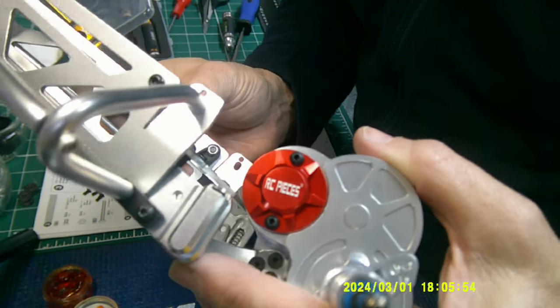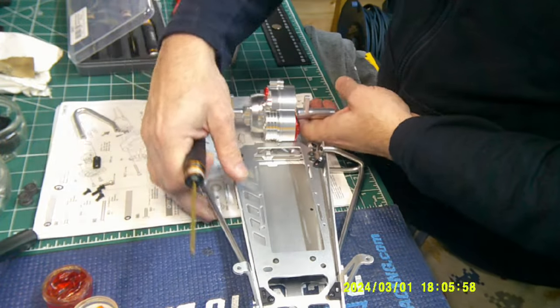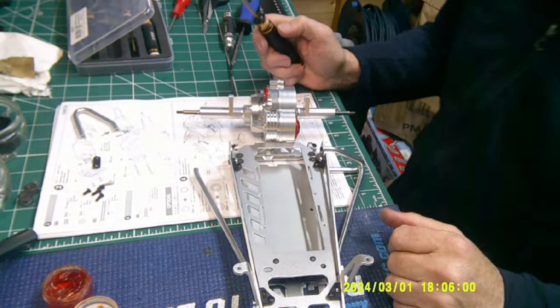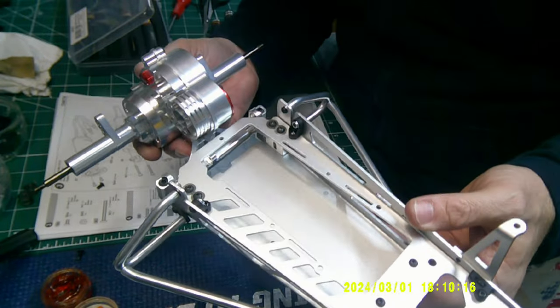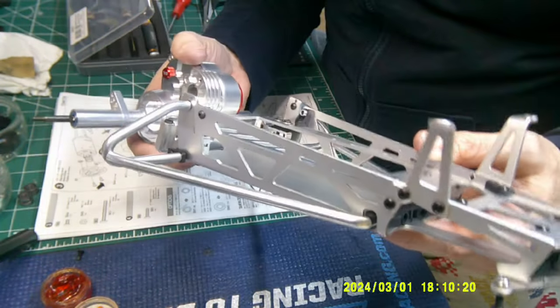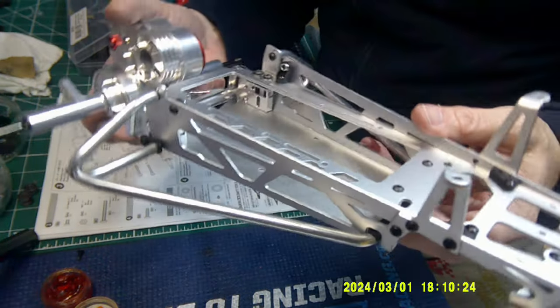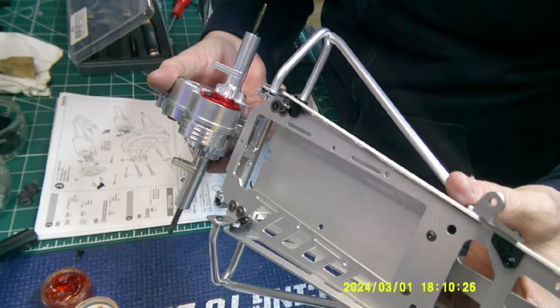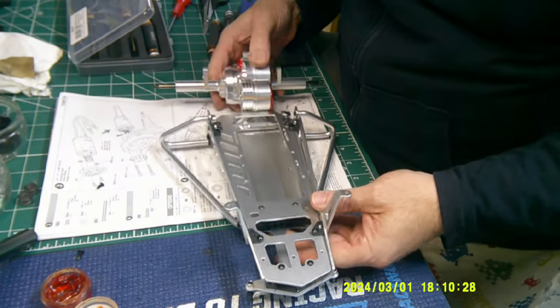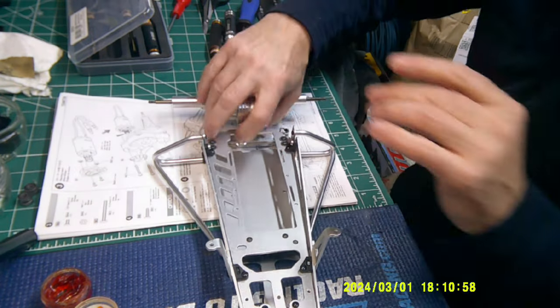Right, that took about 20 minutes. I'm going to put the other one on now, and they're both done. They fit all right. They probably still don't fit as well as the stock versions, if I'm honest, but look all right. So they're done. Let's see what's on the next page.